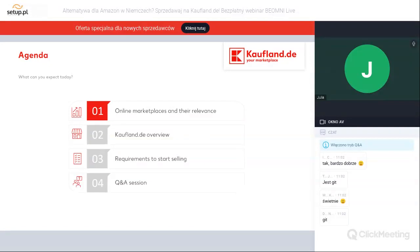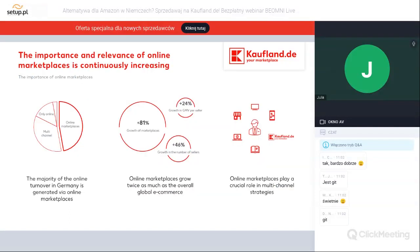So let's start with online marketplaces and their relevance. Therefore, I have brought you a few figures. I think we don't need to go into detail about the fact that the corona pandemic has immensely accelerated the development towards online trade. So we are talking about more than 83 billion euros in German e-commerce, and that's 15% more compared to the previous year. And almost 50% of that GMV comes from online marketplaces. Globally, the relevance is even greater, and 62% of online sales are generated via marketplaces.